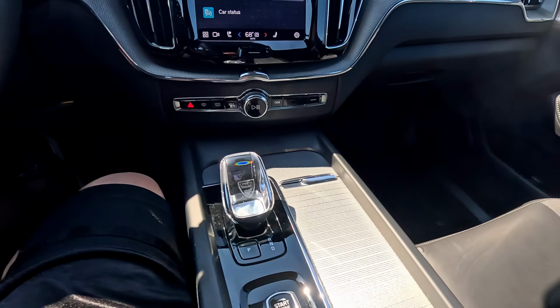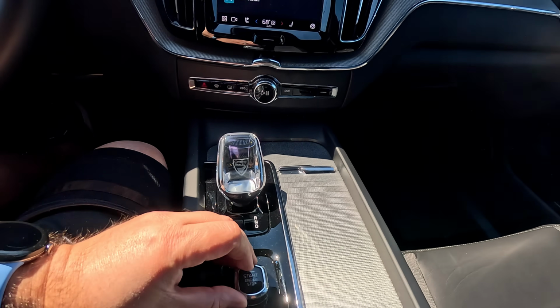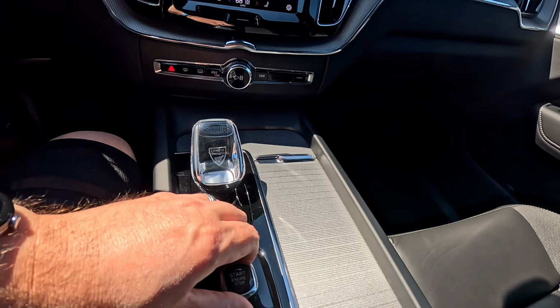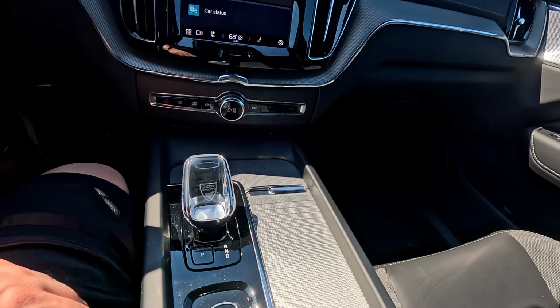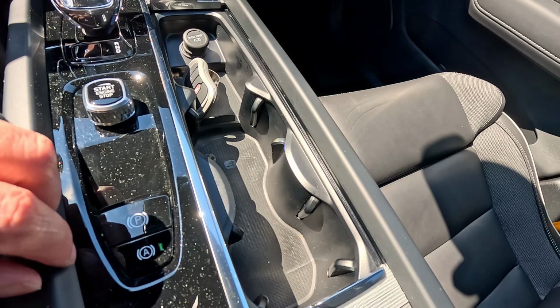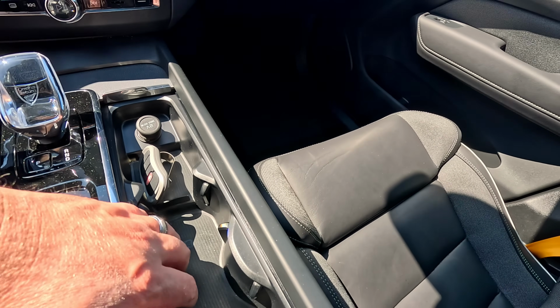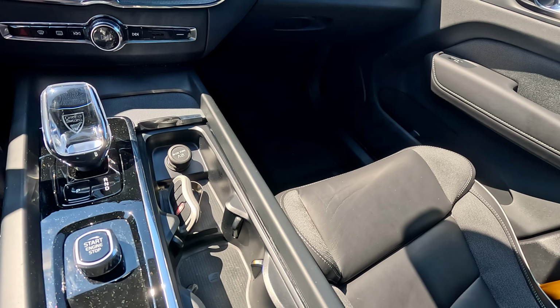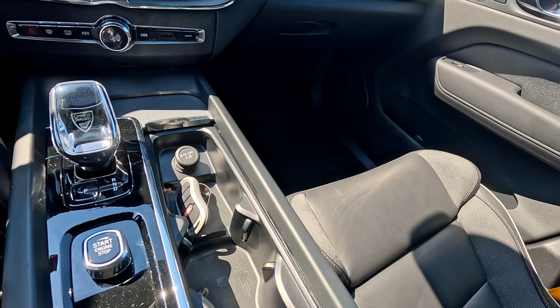So, another interesting thing is it doesn't have a stop start button, it has a switch. So you turn this on and off. Kind of a neat little thing. Cup holders are pretty small. Not the biggest. I think you can fit a Stanley in, but it's really tight. So that's a knock on there. I'm not a big fan of that.